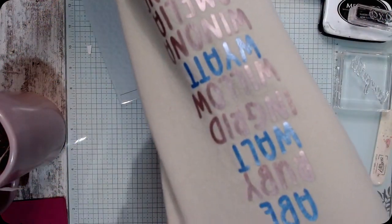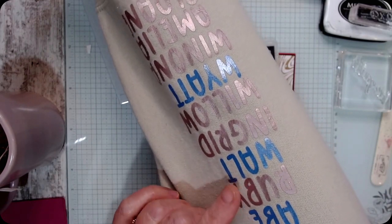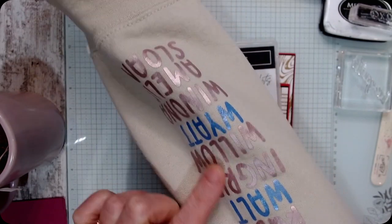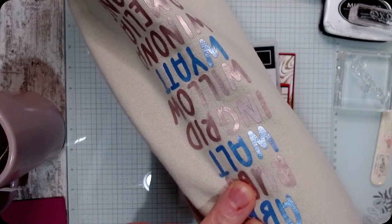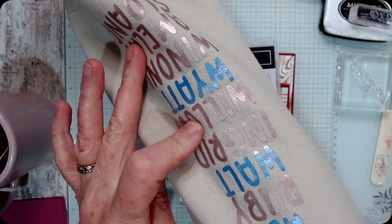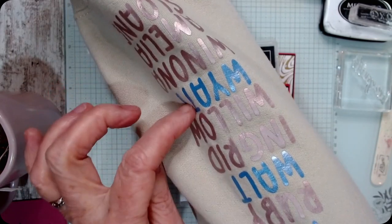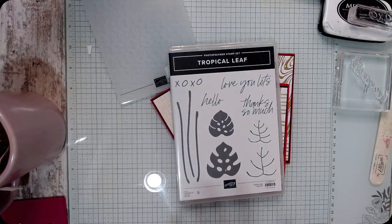We had 9 grandchildren in 9 years. So Abe's the oldest. And they're in families. So Abe, Ruby, those two are the oldest. Walt and Ingrid. They're all in one family. Willow, Wyatt, and Winona, and then Amelia and Sloan. So Abe's 11. Ruby's almost 10. And Walt, Willow, and Amelia are all 6. Winona and Ingrid are 3. Wyatt turns 5 this week, and Sloan turns 2 the end of the month. So those are my crazies.